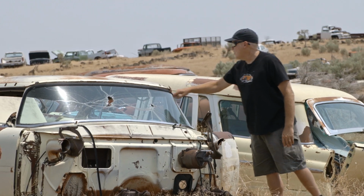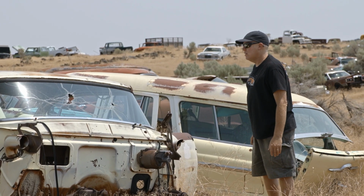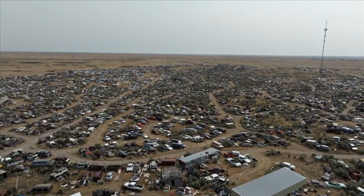This is flawless. You should get it. We can Sawzall it off and strap it to the roof of the Pacer. Yeah. And there's the 61 Thunderbird that's way better. So much good stuff.